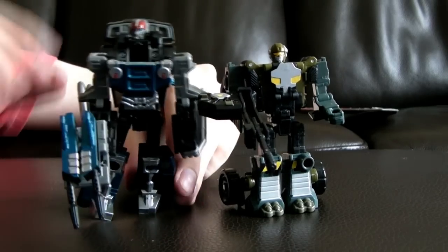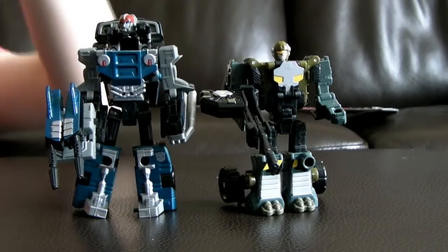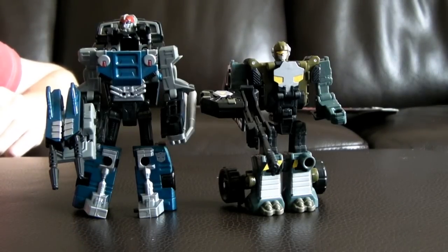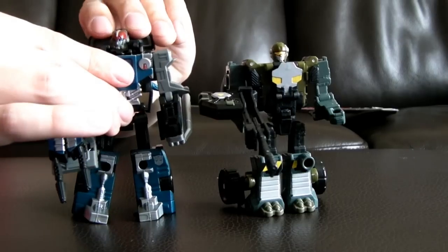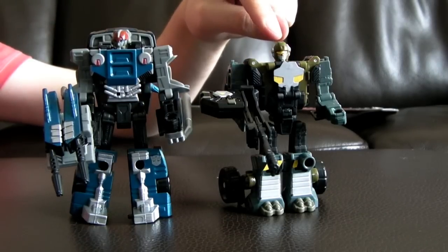So I do love the figures. I only paid £12 for these, which, if you've seen Timmy's shopping video, he managed to get the other twin pack for about £4 odds. But there's the proof, there's the receipt. I don't know if you can see that, but it's £12 or £13 I paid for the two of them. So I'm happy because a Scout figure would cost about £7-8, and I got these two together. So it's okay. I do like this guy, just not as much. See, these sections came off already. I do like this guy, but not as much as I thought he'd be the favourite. But definitely, this guy's the better of the two Transformers.